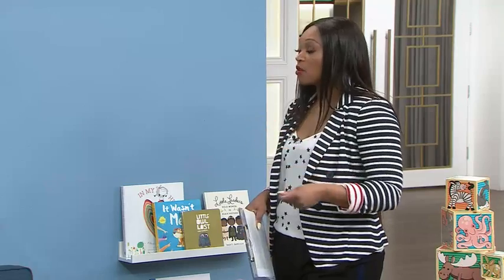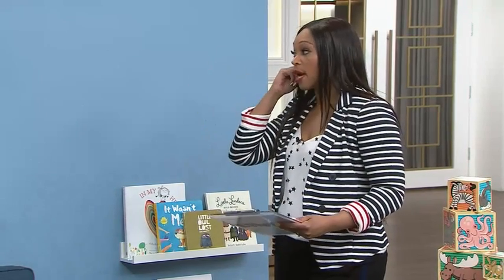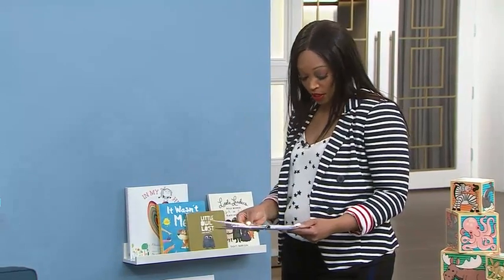We frame stuff that we color all the time, Eva and I, and we just put it up in their rooms or their spaces or their bedrooms. Absolutely. So I think that's lovely.